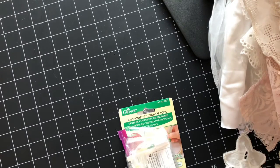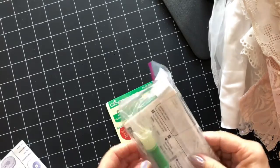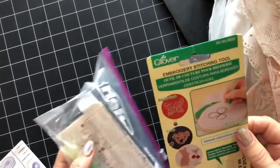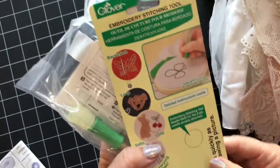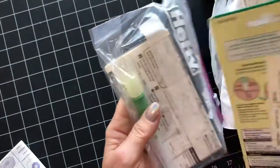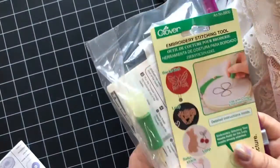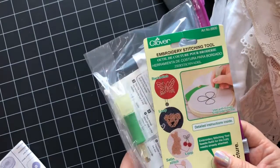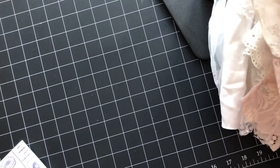I'm scared we're going to have surgery, and then I'm not going to be able to do crafts for a little while. And this is another thing from Clover. It's called an embroidery stitching tool. I've always been curious about this, so I'm anxious to try this out and see if it works. So I'm going to be trying this out and see what I can come up with. I am just wanting to do so many different things.